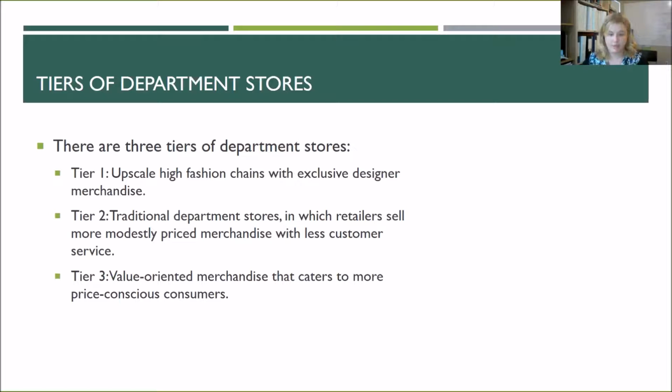What about Marshall's? So Marshall's is a good guess, and it is a type of department store, but it's actually going to be in more of our tier 3 classification. And it also falls into another type of classification that we'll talk about too. So good thinking. And I would also like to say, I can tell that some of you did your reading, and that really makes me happy. So good job.